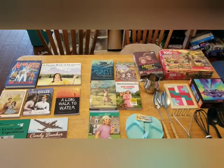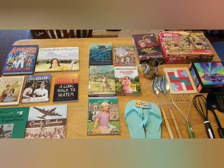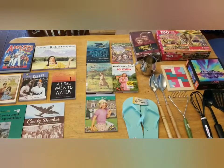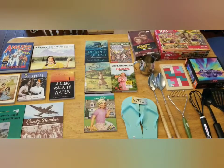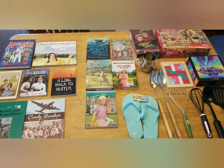Today I have a small thrift store haul. This is a local to us thrift store. It's actually run by a homeless shelter, and all of the profits that they make go directly to our local community, so that's nice.